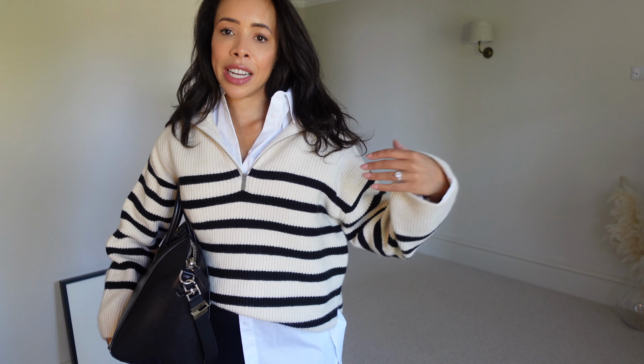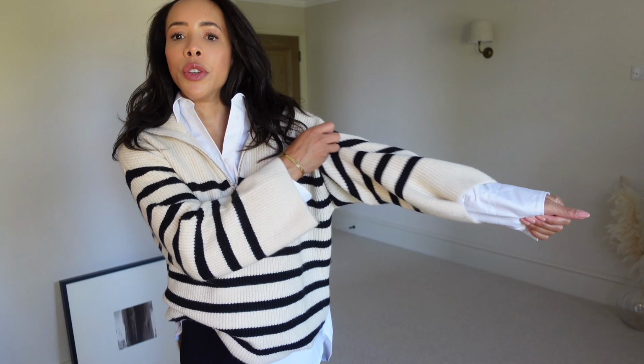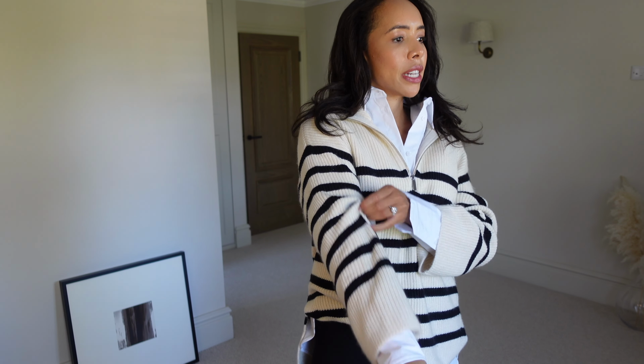But this is a size small. I just, one, love the thickness. I love the feel, it's super soft. And I love how the sleeves are. Like if you roll up your shirt and let your shirt sleeves stick out, it just looks a lot more luxe.